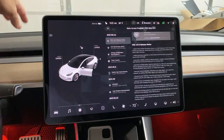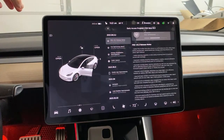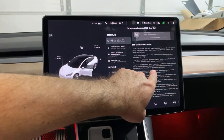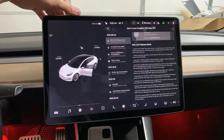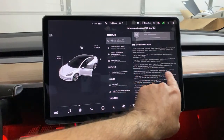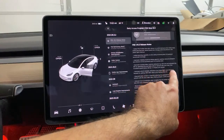Improve creeping by linking speed to visually network estimation. Oh, interesting. Improved crossing object estimation by 20%, yaw estimation by 25%. Upreving surround video network with more data. Increase system frame rate by 1.7 frames per second. Wow, so that's processing clearer and faster. Improve vehicle semantic detections: turn indicators and hazards. You guys, turn indicators and hazards are now being recognized. This is different. It used to only do brake lights. There's another big deal.